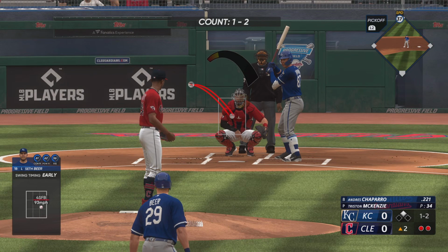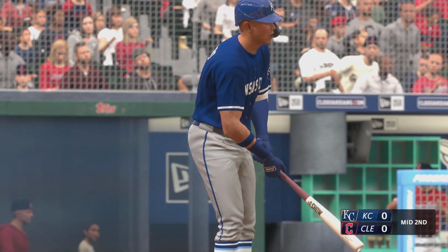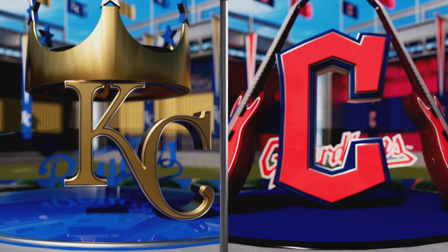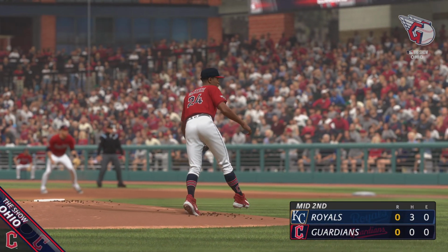Now the third baseman, Andres Chaparro. And a swing and a miss. And that's that. Sometimes he wears the emotion on the sleeve, but that's okay as long as he's getting results. And right there, thrilled with the punch out to get out of a jam.